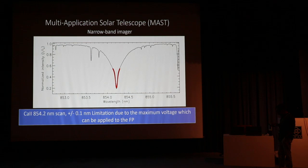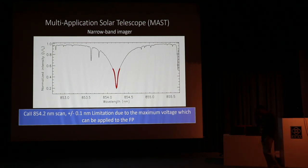So this is another example. As I told you earlier, we can tune the filter on the calcium line also. The only problem is that since the calcium line is very broad, there is a limit for tuning. That limit is around ±1 angstroms.